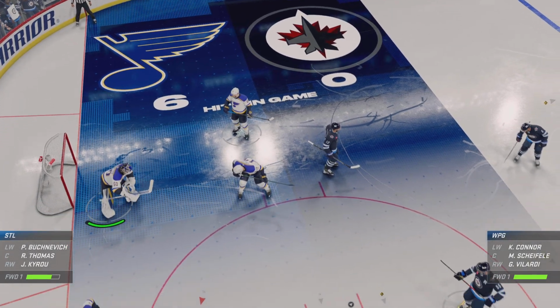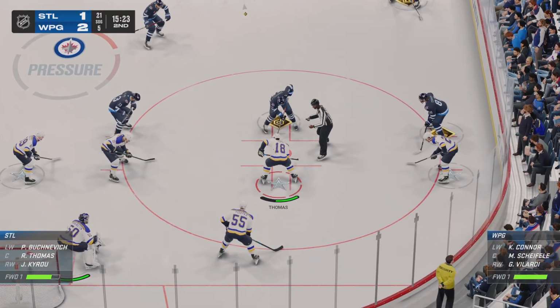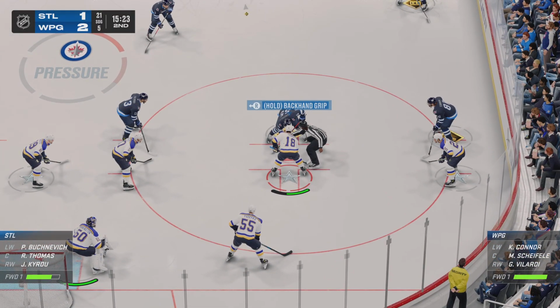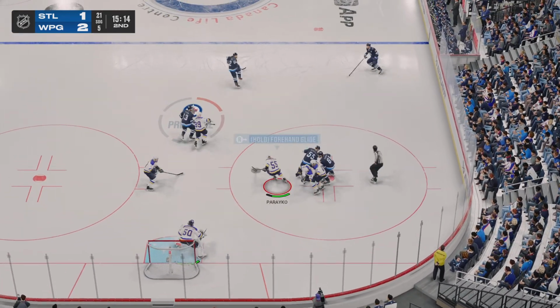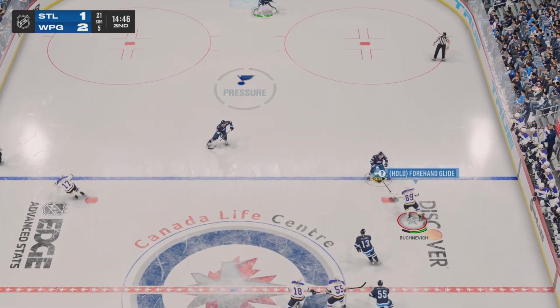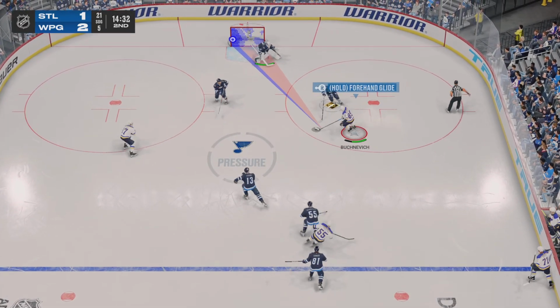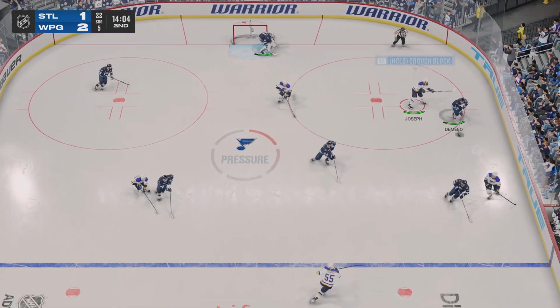St. Louis needs to finish on some of these scoring chances. They've had a lot of shots on goal, yet they still trail in the second. And there's a little help from your friends right there from off the wing, coming up with the puck. Goes right to the crease. Big time stop. This is a really nice save, James.